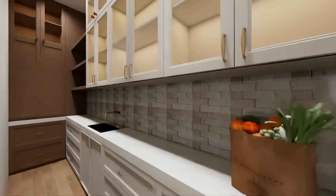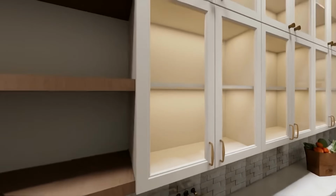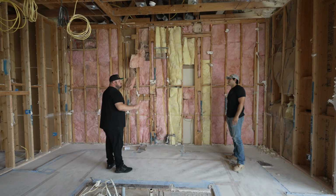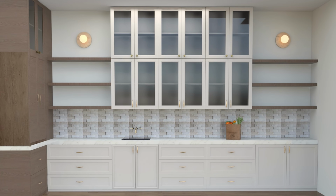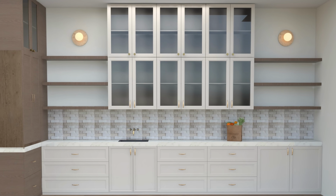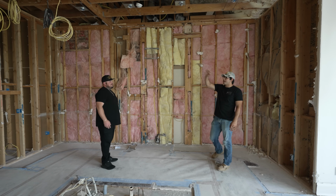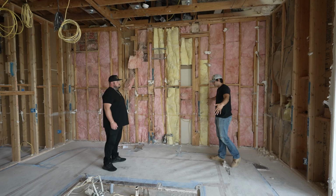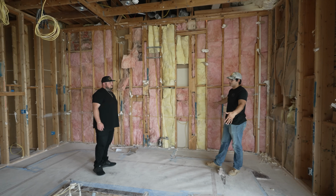So now let's talk about the butler's pantry. I mean, dude, this is massive. This used to be the old kitchen. Exactly. So the butler's pantry is taking up the same space as the original kitchen, plus we're expanding over there. This little check that you see here will be the end of our butler's pantry, but still it's gonna be massive. There's gonna be so much extra storage here.